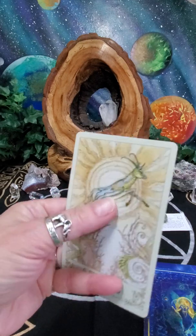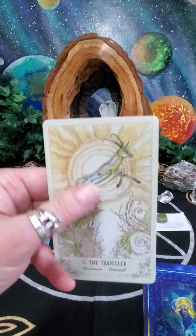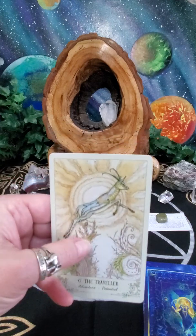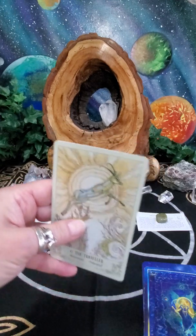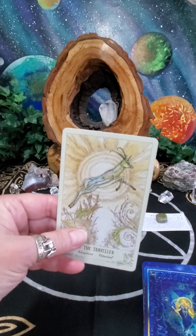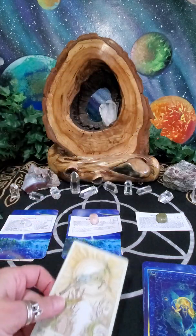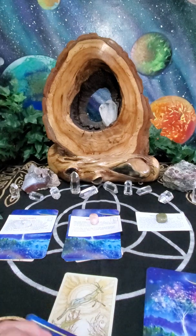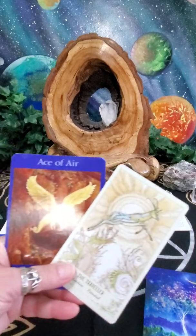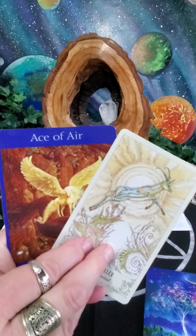But this shows, because it's the very first card, it's a major message from the universe. And if you haven't already received the opportunity for this, it means it's coming. And I just have to point out, look at the picture of the card and look at the portal right behind it. How cool is that? It's kind of the same image. We're going to add to that a card from the Angel Tarot, and oh my goodness, you get the Ace of Air. So this card speaks of new beginnings.